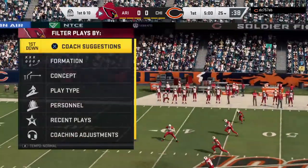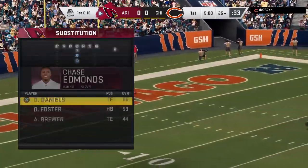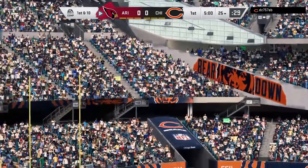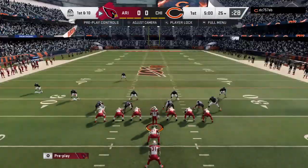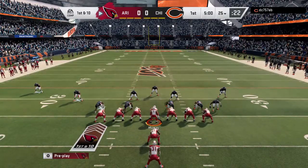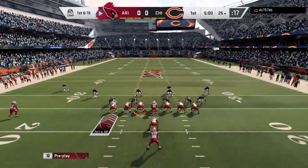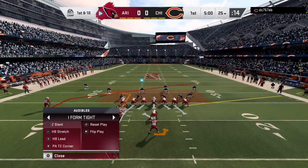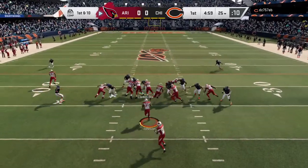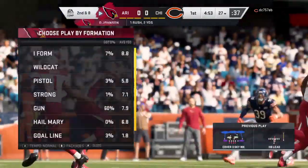This will be a touchback, and it comes out to the 25-yard line. Here we go. They'll run for the first time with Johnson, and he's upended after a gain of 2 out to the 27.